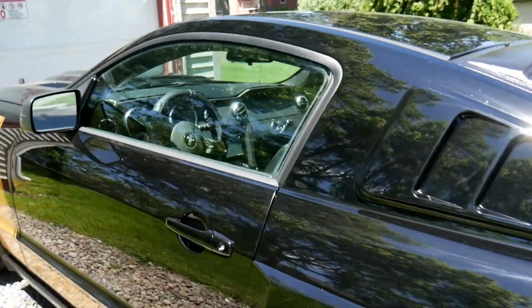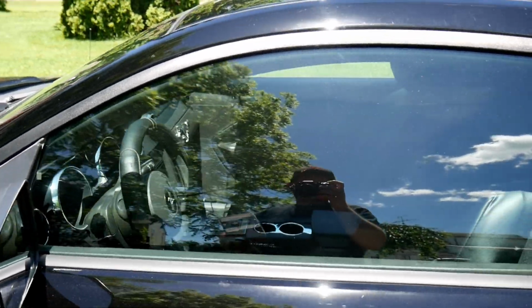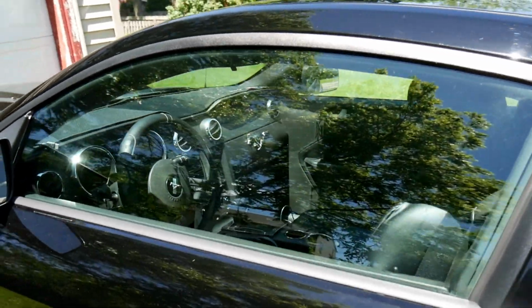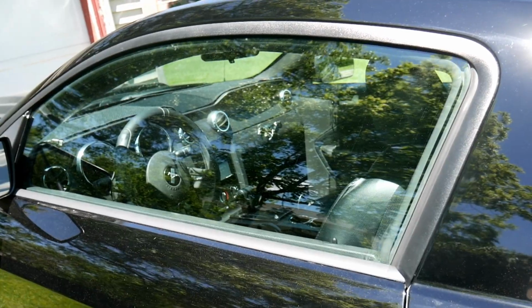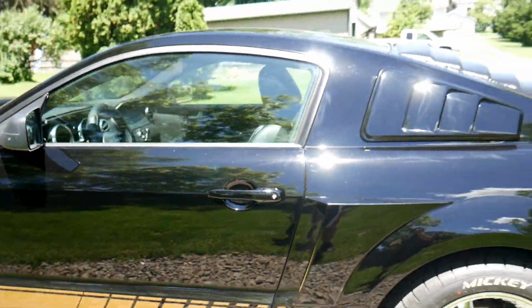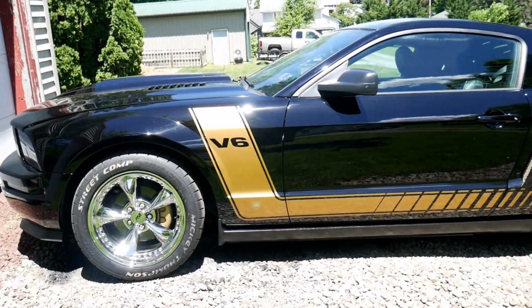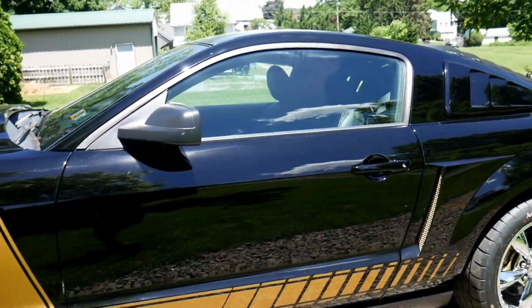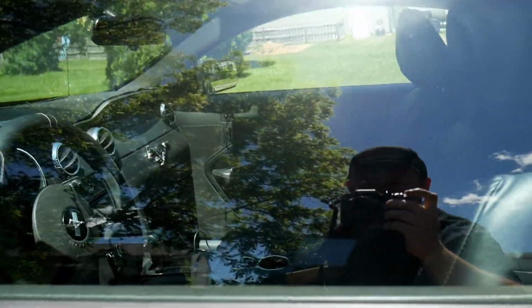What's up, guys? So today this is going to be a before and after video. So this is the stock windows on the 2008 Ford Mustang. Taking the car to get a bath because it desperately needs it. But so this is a before and after video.